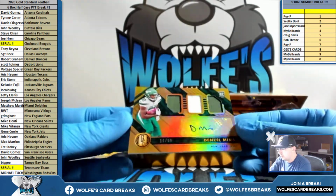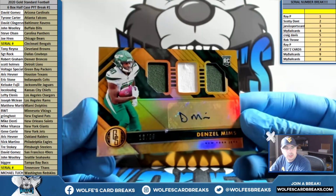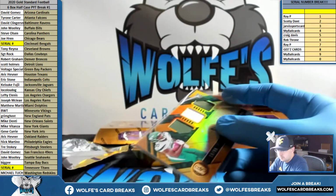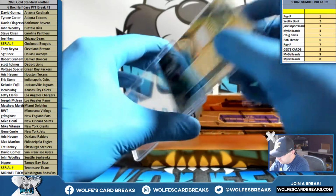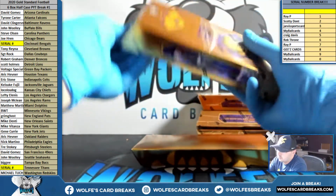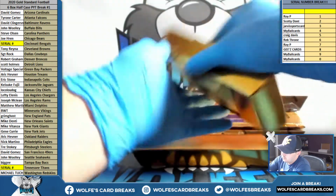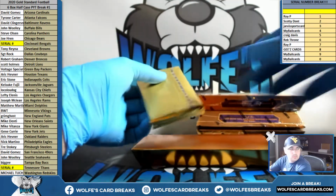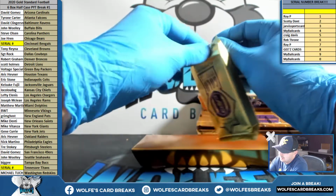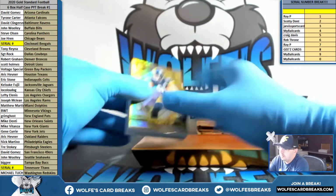199. Denzel Mims for the Jets, triple relic auto, 16 out of 99. The Jets going out to Gene. There you go, Gene. Denzel Mims, triple jersey auto. Now, this is a thick one. We like them thick around here, you know.